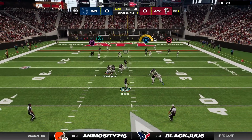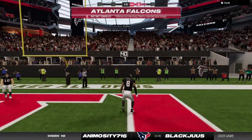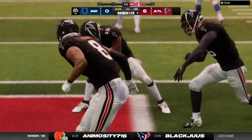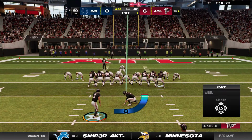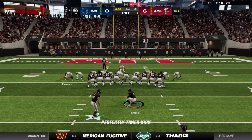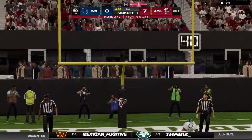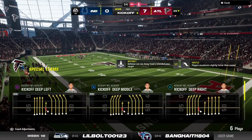Here's Ritter. Touchdown, Falcons! Kyle Pitts hitting double digits with his 10th touchdown of the season. And the Falcons are on the board first here this afternoon. Extra point by Koo, up and good. And it's now a 7-0 game.